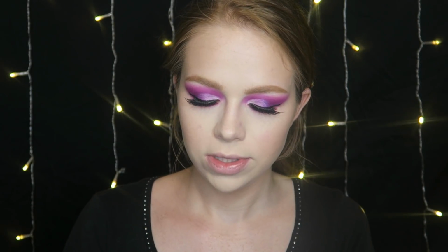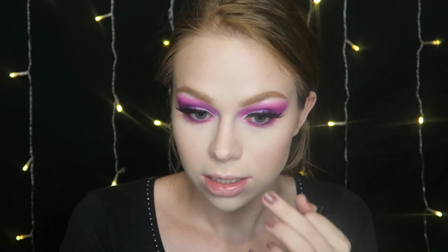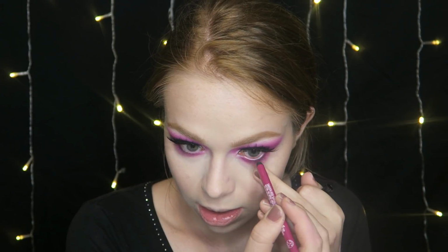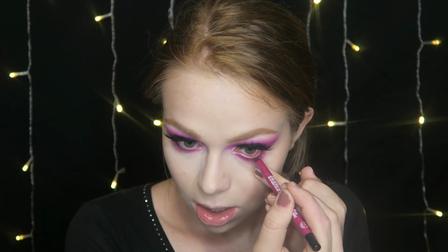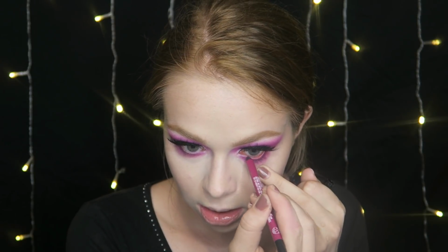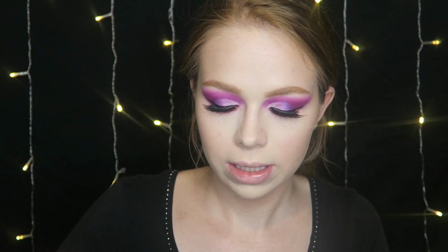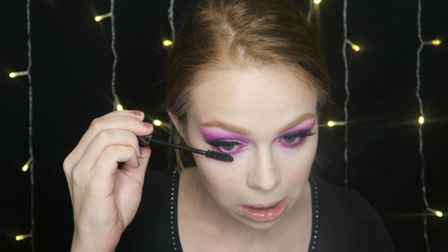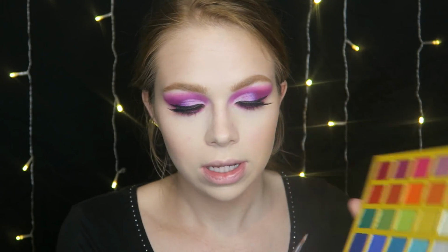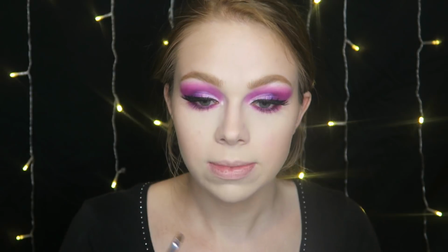I'm gonna go ahead and use the Ardency Inn eyeliner in the shade Hot Pink, just because I'm feeling it right now, this whole pink thing. Honestly, my eyes are gonna look so green from this look, especially when you add in a pink eyeliner. Do some quick mascara. For the very inner quarter of my eye, I'm going to go ahead and take some more of Coconut Milk and just pop that on as my highlight.